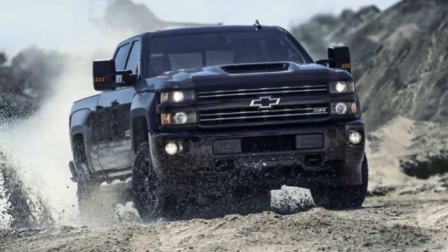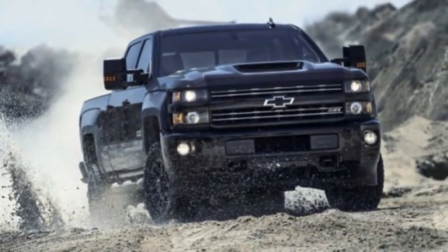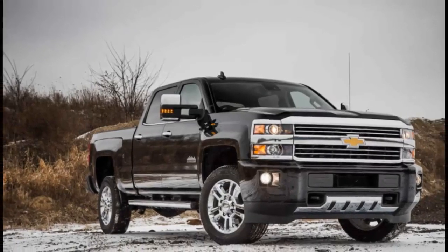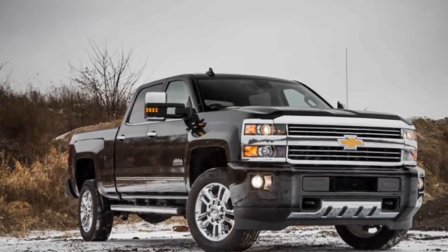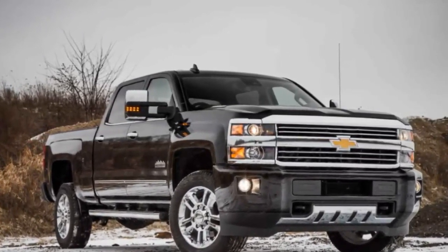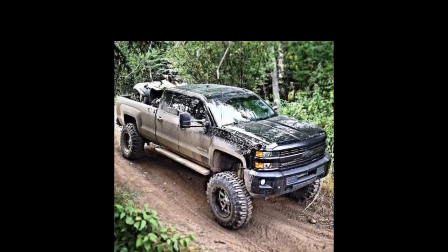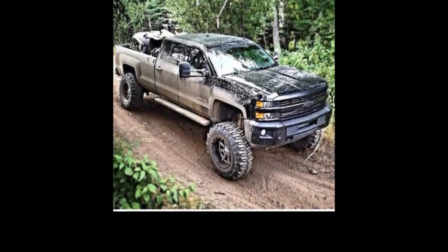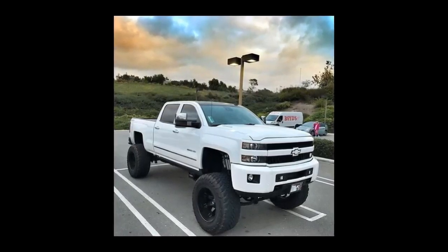What was new for 2017? The Duramax diesel was thoroughly revised in 2017. It became more refined and more powerful, with a 19% increase in torque. The drivetrain received more robust components, and the Allison 6-speed automatic transmission was given a higher torque capacity. A new hood scoop induction system became standard on all models. The GM Teen Driver feature, which enables parental monitoring of their kid's driving behavior, became standard, too.